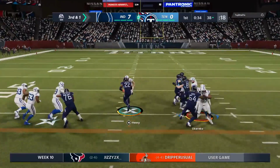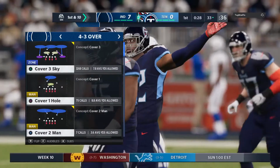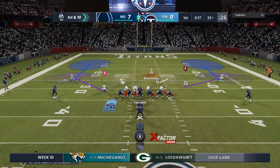They'll try to run for the first with Henry. And he's able to get it to the 33. Good enough for a first down. Give him the 3rd down conversion. 5 yards on the play. 1st and 10 at the 33-yard line.